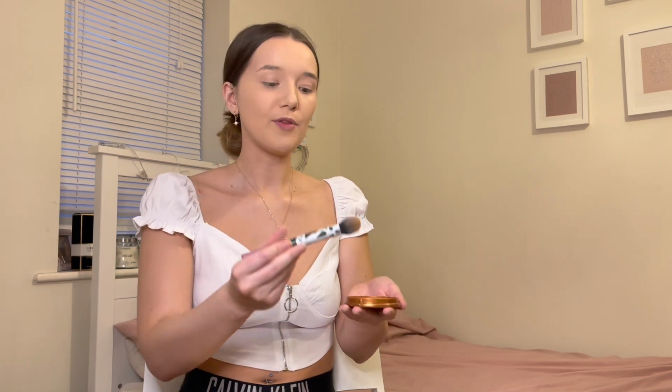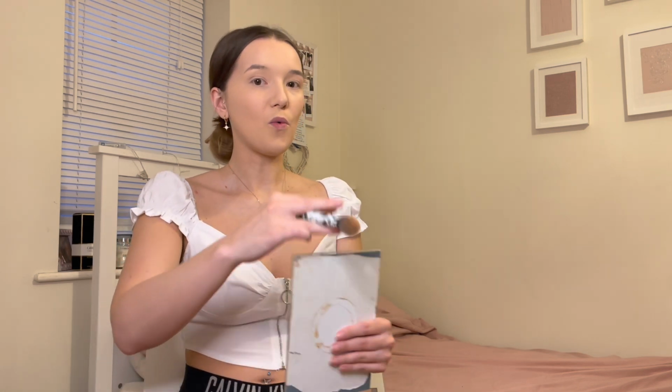So I just get a little bit on the brush. I don't tend to get too much on there because I prefer to build it instead of just whacking it on there and then you can't get it off. But what I like to do is bring it on this part here. I don't like bringing it too far down because personally, for me, it doesn't do anything for me. So I like to bring it in the middle of my cheekbone there, and then I like to bring it slightly up around here as well. So let me just do that for you and I'll show you how it's done.